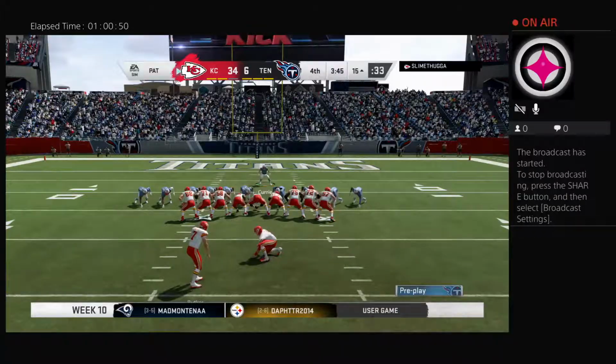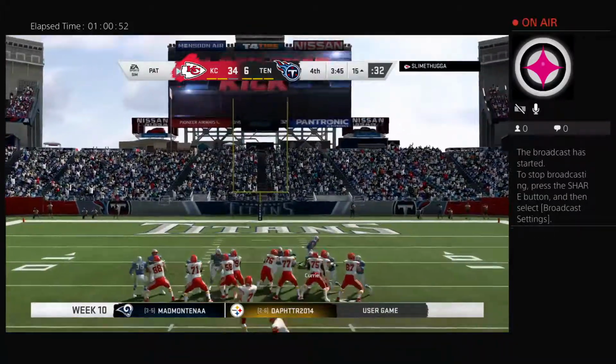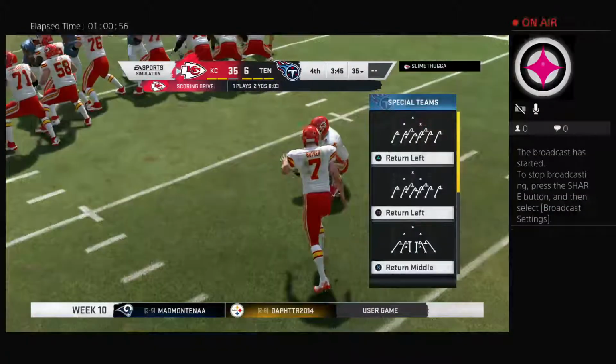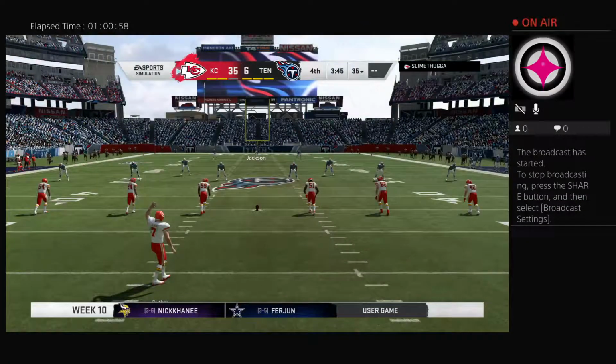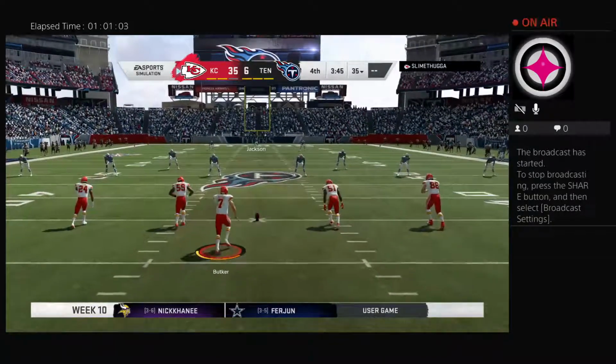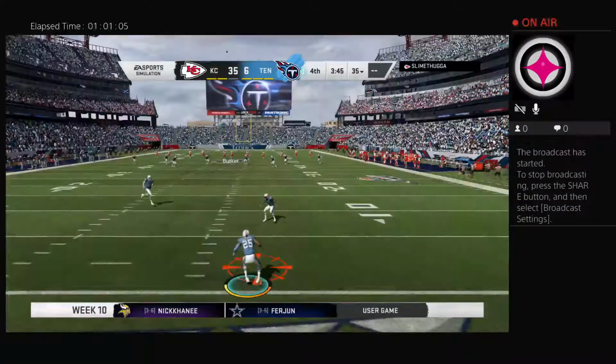And the Chiefs use the short field to their advantage as they cash in for 6. The decision to just kick the extra point winds up successful. Now after the touchdown, here's Butker on to kick it away.